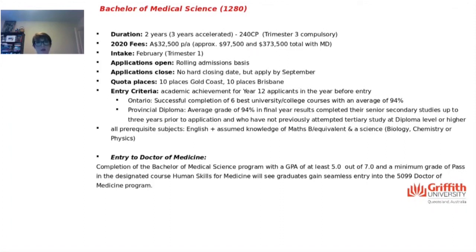Now, the interesting thing with admissions for the Bachelor of Medical Science is that it has a rolling admissions process for the undergrad program, so there's no hard closing date. We do suggest that you apply by September, which shouldn't be a problem for students coming out of Canadian high schools, because normally you would have your transcripts by June, probably July at the latest. This is quite interesting because if you meet the academic requirements for this program and you get your application in early, you will be offered a place. So it's quite different to the MD, where students are competing against each other. This is different. If you meet the requirement and there's a place open, you'll be offered a place. That's the good news for students coming straight out of high school.